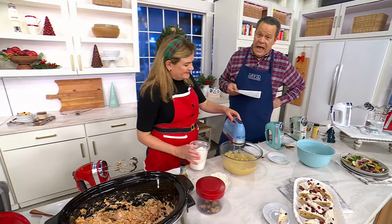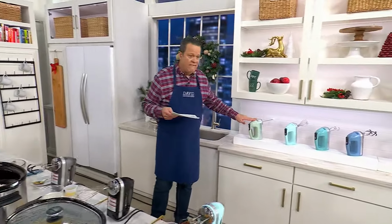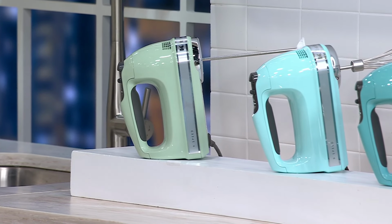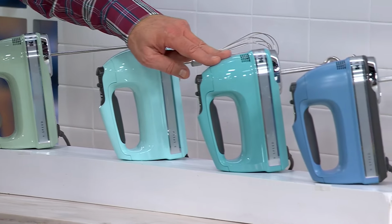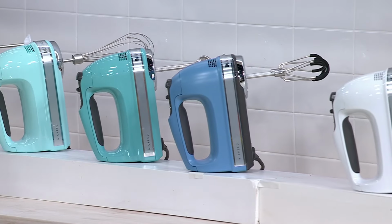Oh, my word. I need to remind everybody about colors, because now with pistachio, we have fewer than 200 left for the day. Oh, wow. In the pistachio. Remember, this is one of our 4 exclusive colors. Beside that is the ice blue, 1900, then aqua sky, 1500, and blue velvet, 2200. All 4 of those colors exclusive to QVC.